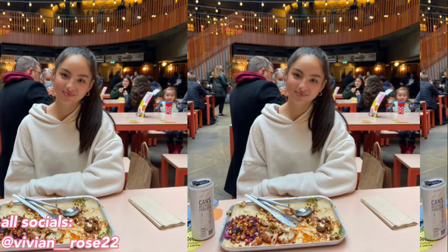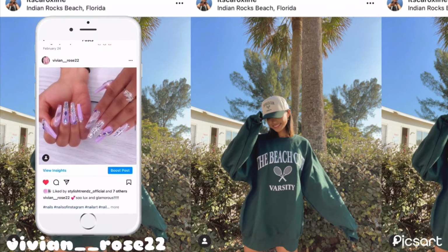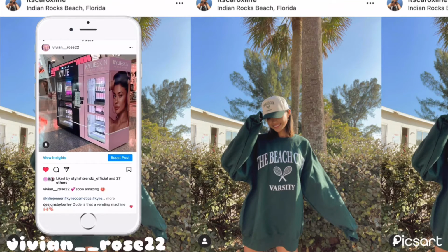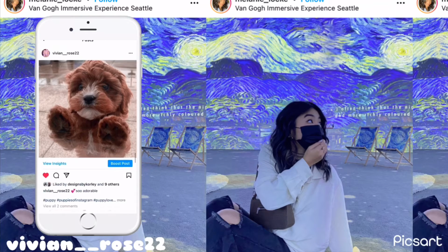Next, I found this girl named Caroline. I think that's how you pronounce that. I couldn't even see it really, so I just screenshotted it real quick. But I love this oversized sweatshirt. It's like loungewear, but you can also wear it oversized. Man, I love her hat as well, the way it matches, that type of green. It's really cute.